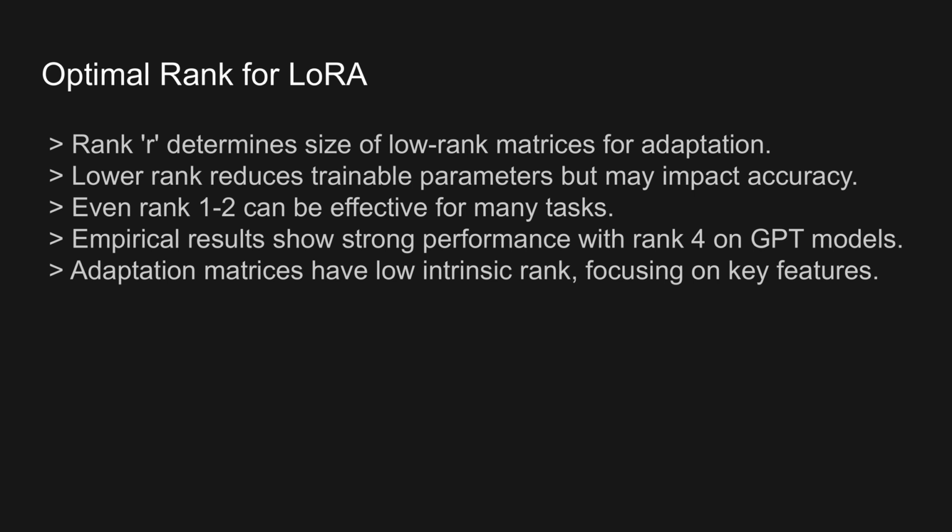I imagine that setting a very low rank could limit the model's capacity to learn new patterns, which might lead to reduced accuracy in certain tasks. That's right. While a lower rank does help reduce computational requirements, it might not capture enough task-specific information. However, interestingly, experiments have shown that even a rank as small as 1 or 2 can be surprisingly effective for some tasks, particularly when adapting both the query and value matrices in transformers.